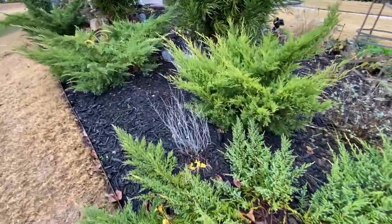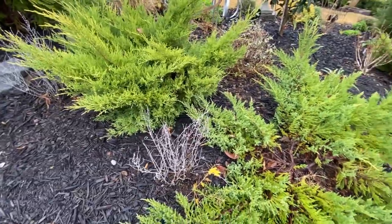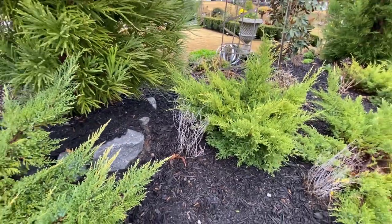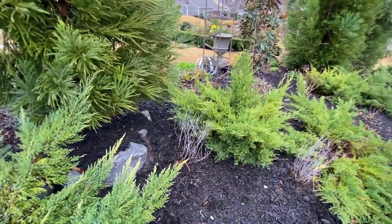This is another Russian sage. I don't know why they don't do well for me. They do awesome for Laura with Garden Answer, but not so much for me. Like I said, they're there, just not thriving.